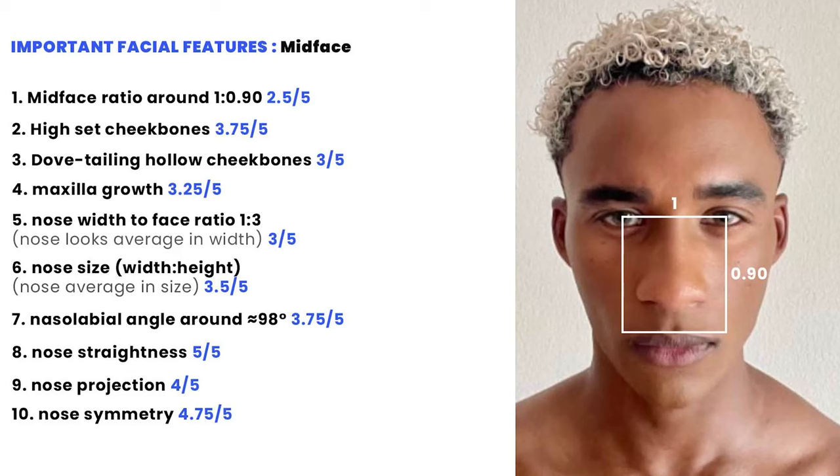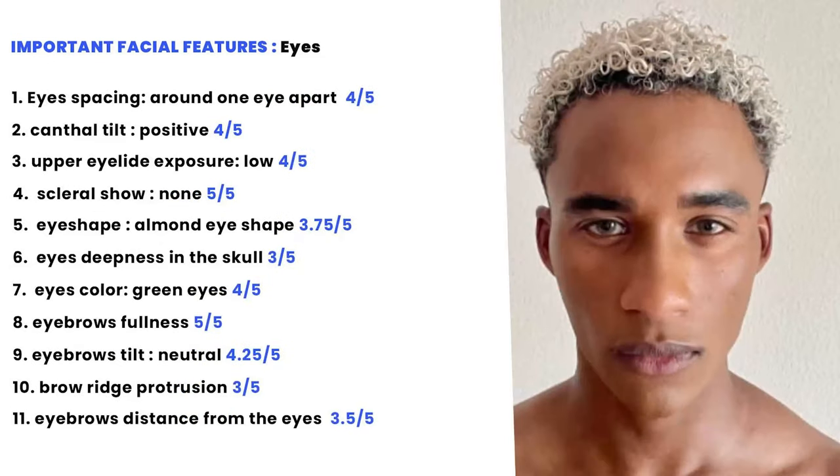The cheekbones are higher set, which is desirable, and the face is lean. We can see hollowing of the cheekbones. The nose looks good for a black man, because men of your ethnicity usually have larger noses, and it is straight, which gives it extra points. The maxilla though seems to be average. For the eyes, they are fairly spaced, which is the desirable distance. They have a positive tilt with low upper eyelid exposure, which is good. They have a great almond eye shape with a good green color, which makes them stand out. The eyebrows are full and elongated, which is also desirable. The brow ridge is average at best.